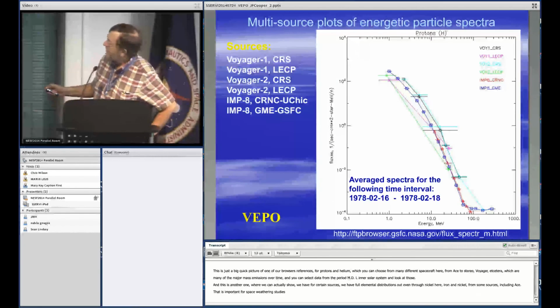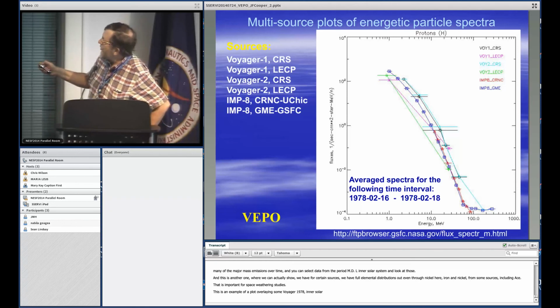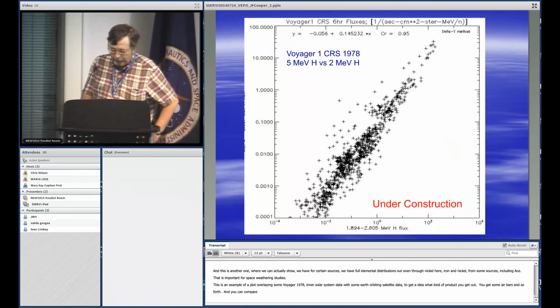This is just an example of a plot overlaying some Voyager 1978 inner solar system data with some IMP-8 Earth orbiting satellite data, just to give an idea what kind of product you get out. You get some error bars and so forth. And you can compare the spectra from different sources. You can check the calibrations.